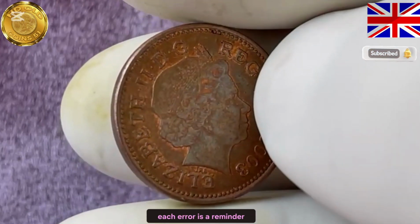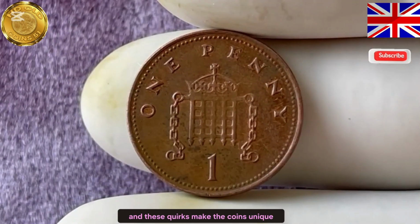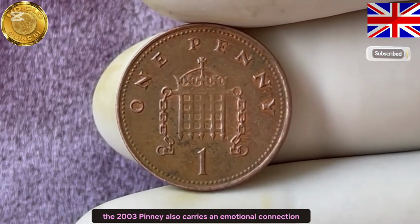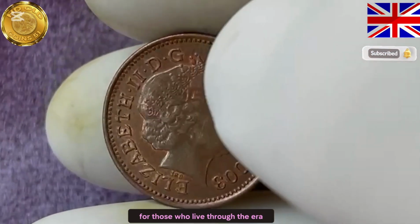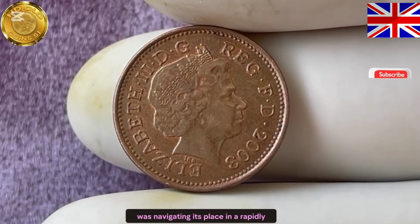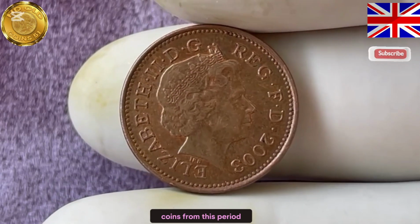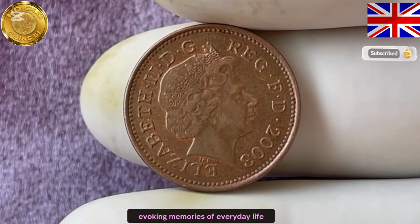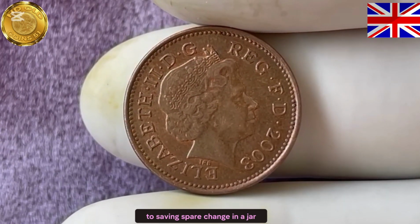Each error is a reminder that even the most advanced machinery is not infallible, and these quirks make the coins unique pieces of history. The 2003 penny also carries an emotional connection for those who lived through the era. It was a time when the UK was navigating its place in a rapidly globalizing world while holding on to its traditions. Coins from this period serve as tangible links to those years, evoking memories of everyday life, from buying a newspaper to saving spare change in a jar.